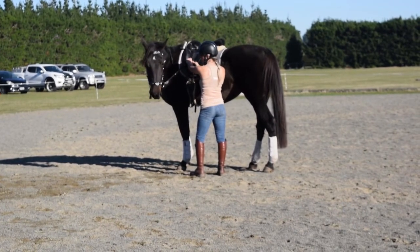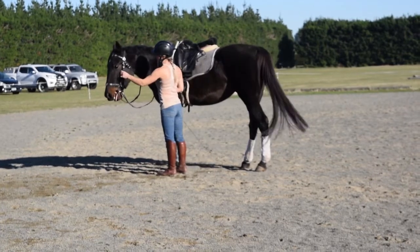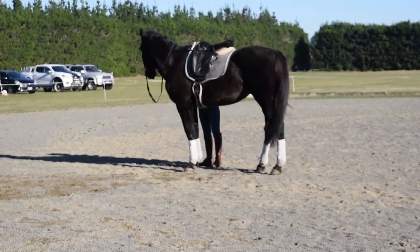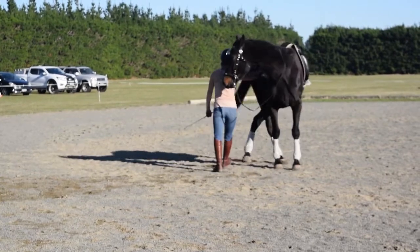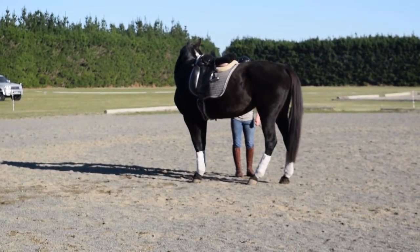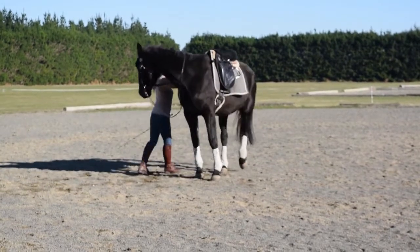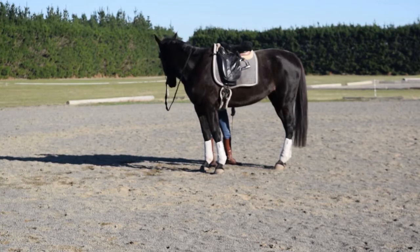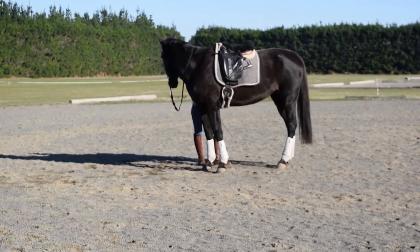I'm not asking for full flexion because she's had a problem at the base of the neck. I would not pull her head the whole way around to touch the saddle. Good girl. And that's all you're looking for. You're looking for the yield and the submission to the contact that I'm asking for. The same on the left rein. Sorry, right rein. Looking for them to stop bracing against you and give you some softness through the rein. Good girl.